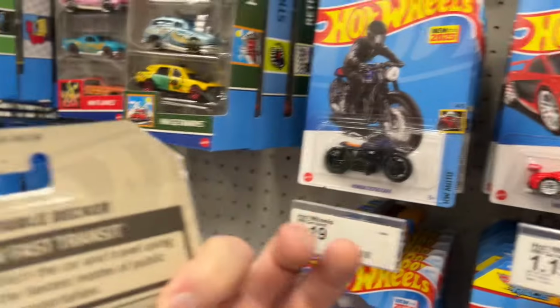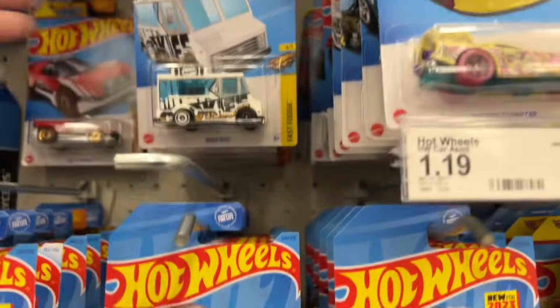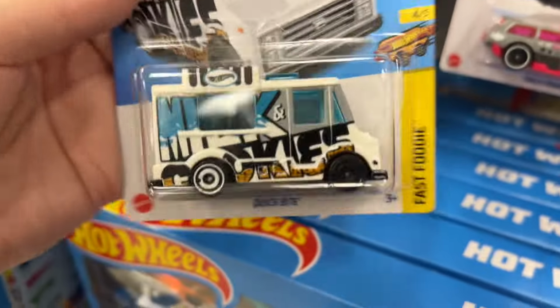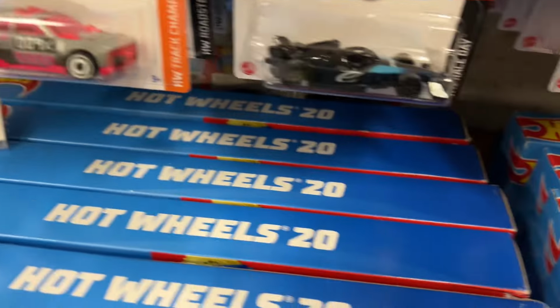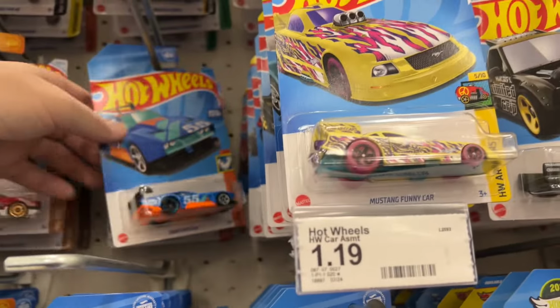Trouble Decker in the new colors from M case. So there's a few M cases in here. Oh wow, look at that. The new Quick Bite. I like the Quick Bite. Most people don't like it. I like it. Like the Quick Bite.